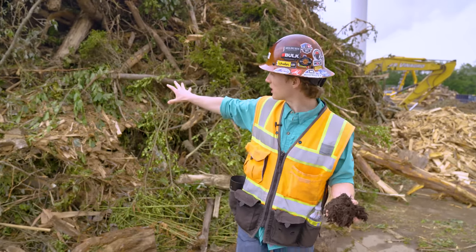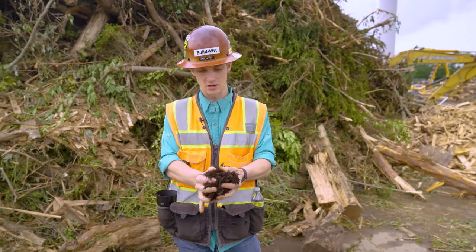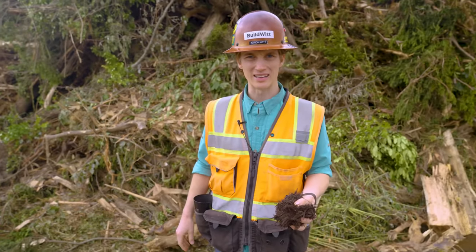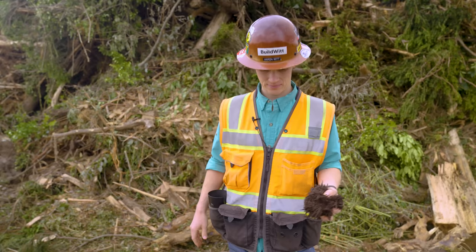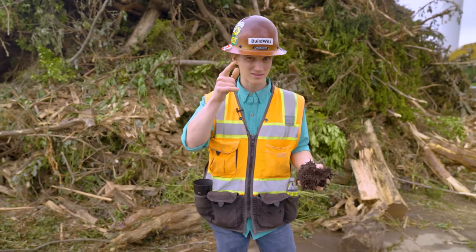So this looks like a pile of junk behind me, but it turns into this really nice, good mulch that goes on and provides life for additional organic matter, trees, that kind of thing down the road. Super, super cool. It's not just cutting trees down. There's thought behind it.